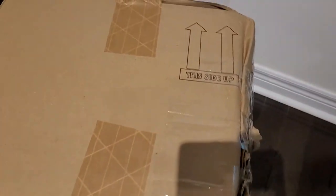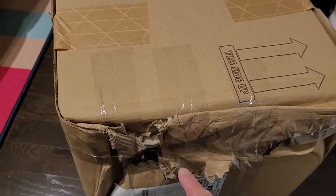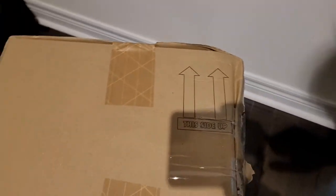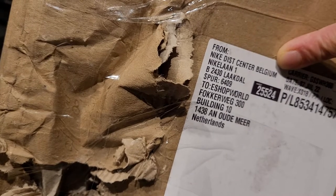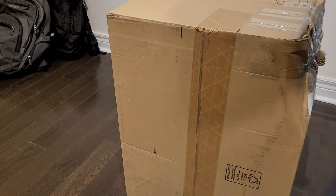Here is the new latest Nike. Whoa, look at this. Another damaged box by Nike. Yikes. Okay, oh well. So let's open up. Damaged box, Nike. This is from the distribution center in Belgium. Anyway, let's open up.